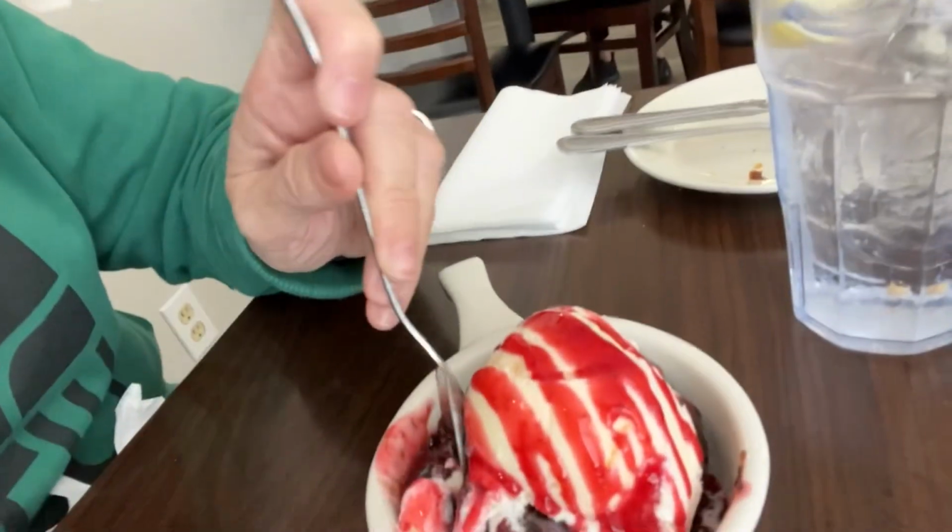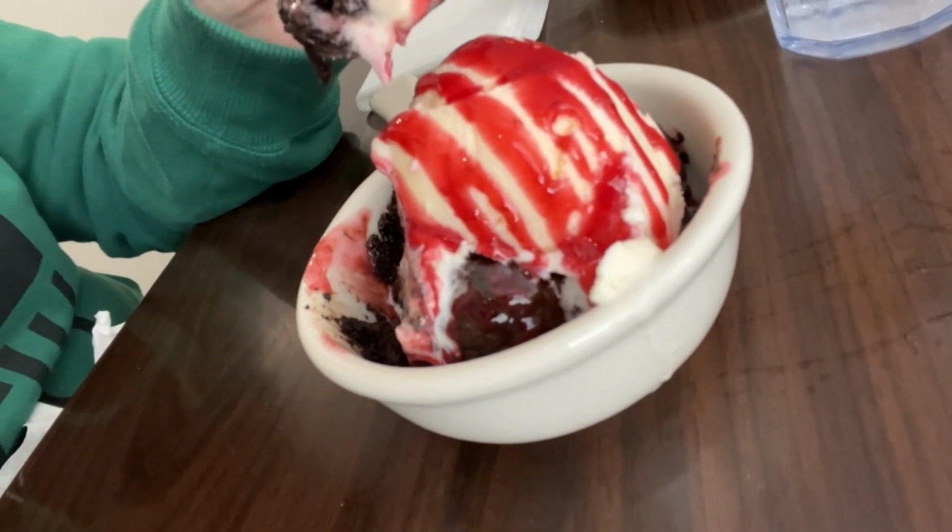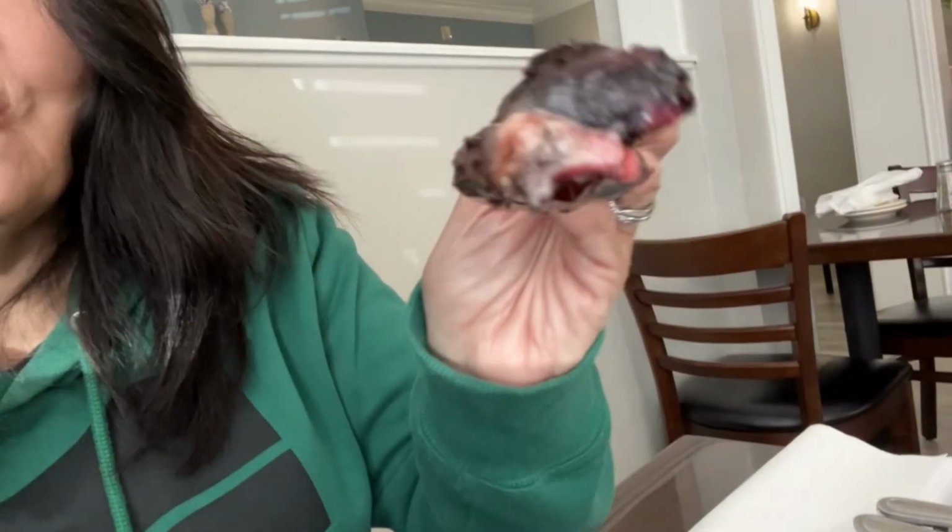Oh my goodness, look at that. Ooh, did you see the smoke on that thing? Smoking. I'm a little scared. That is some dark chocolate, and that is real raspberry because you can taste the berries. Just a little bit too much dark chocolate for my taste. It's still good. Then you get the little crunchies from the raspberry berries.